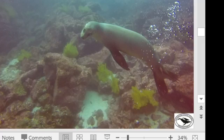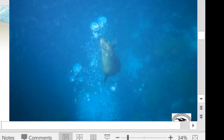The males have thick muscular necks to help protect them during battles with other males to control breeding colonies. And rather than specific breeding beaches, a male will actually control a territory with up to 30 breeding females. The males will patrol the water, an area of water rather than a specific beach.